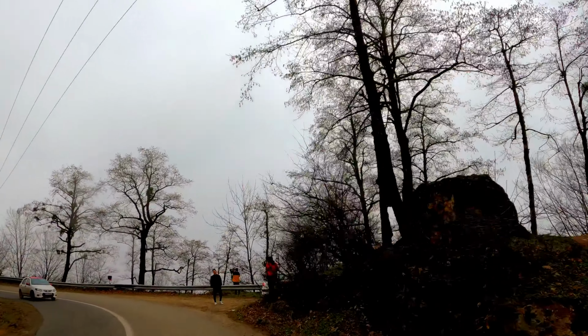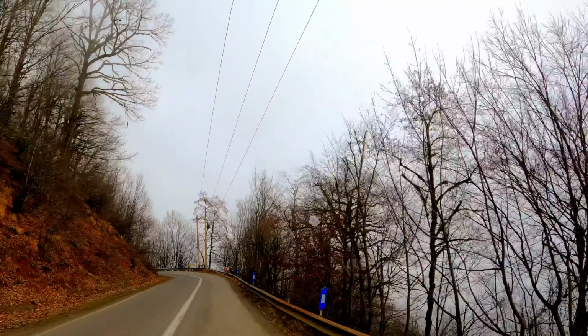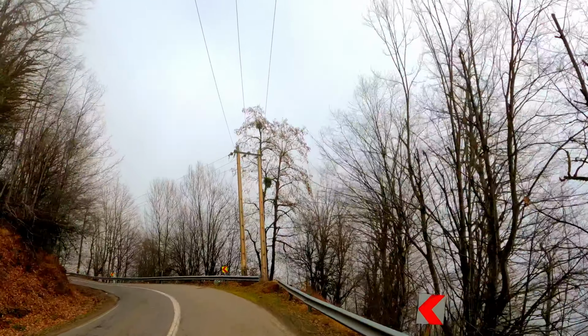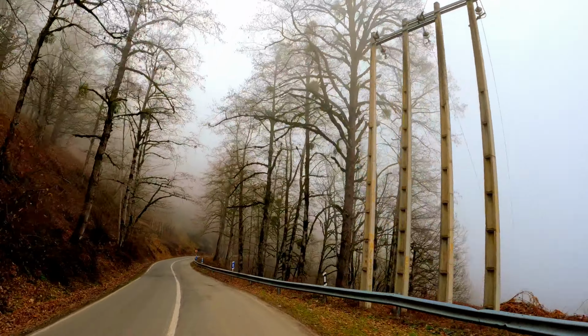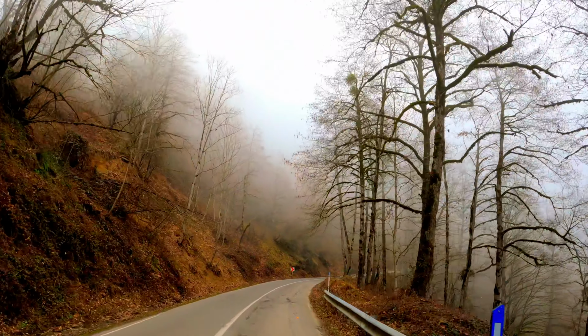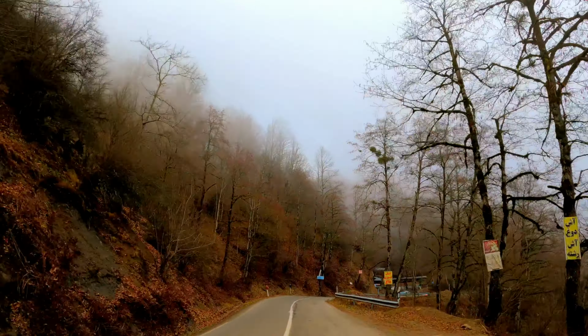But perhaps the most rewarding aspect of driving on the Chalus Road is the opportunity to meet the friendly and welcoming people who call this region home. From the shopkeepers and restaurant owners to the farmers, everyone you meet along the way will be happy to share their stories and traditions with you.